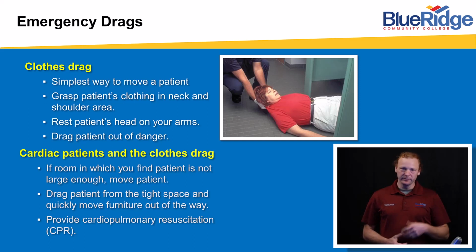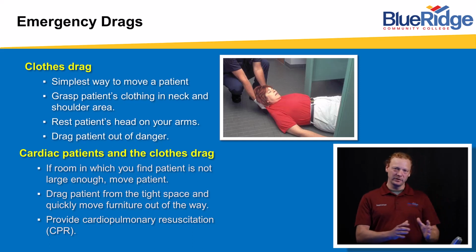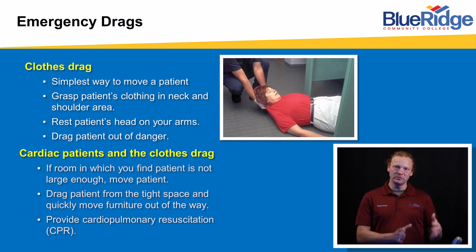Even with the LifeArm or the Lucas devices nowadays, those are great devices that take the place of manual CPR, but they can't be used first in. You have to do manual CPR first before you can apply those. So you still have to access your patient and get them to an area that you can work on them.